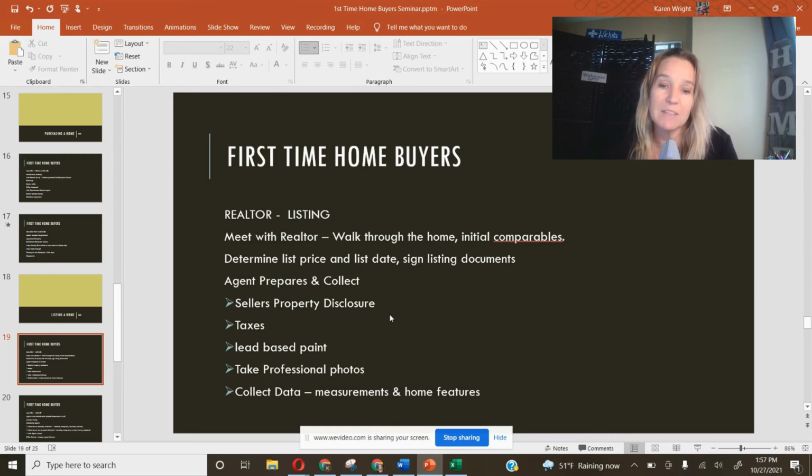The seller signed the taxes, because buyers have to put that in with the offer. Make sure that buyers are looking at the taxes, so you know how much taxes are due, and it has other specials on there. It lists some square footage and bedrooms and baths and stuff. It's not always completely accurate, but it's really just a guideline. Mostly accurate, but sometimes not completely.